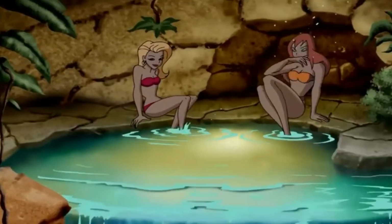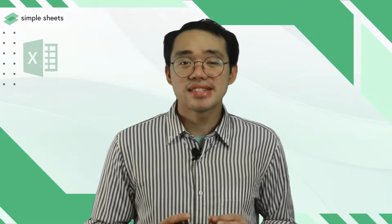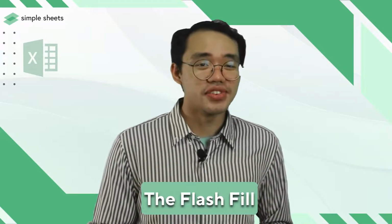The Flash is known for a lot of things, but perhaps he's best known for his incredible speed. He can run so fast that he can bend the rules of time. Legend has it that his time-bending speed even goes as far as your spreadsheets, allowing you to save countless hours. I present to you the Flash Fill.